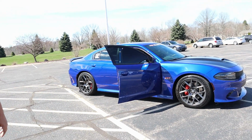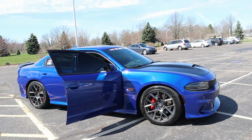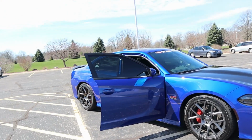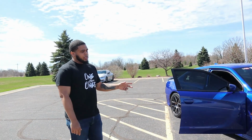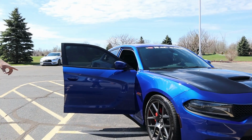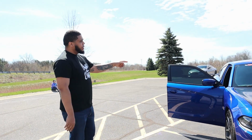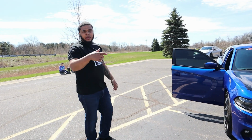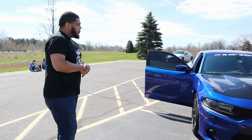Is this like a special package or anything, or is this just like a Scat Pack 392? I see it's got some really nice wheels and badging. I don't know if this is something that comes standard. I don't remember exactly what the package is, but it comes with the HID headlights. Okay. The Brembo brakes, 4-piston Brembo brakes all the way around. And the leather and suede seats. You'll see that on the inside when we go inside. But that's pretty much it for the outside, what the package came with.